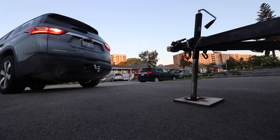Now it's time to align the car with the trailer. This is always the fun part. It takes two or three or four tries. So let's see if we can get this bad boy right in maybe one go. Let's try this.